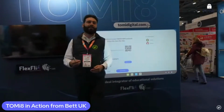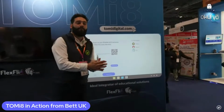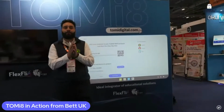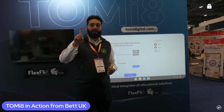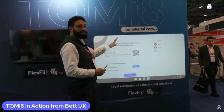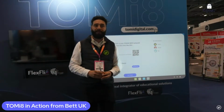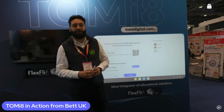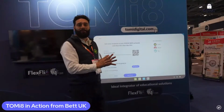I have 2 students. I'm going to give you a couple of seconds so more people appear in this lesson. But I'm going to use this time to remind you of the different technological elements that we have with Tomi 8. Number 1, we can turn any projection area into an interactive whiteboard. You can also use content in the Tomi because you can load some content.